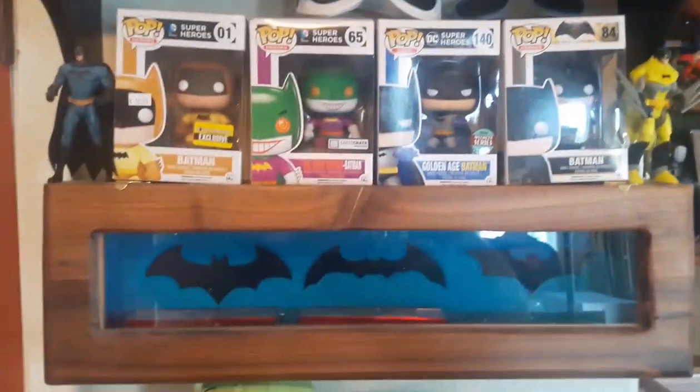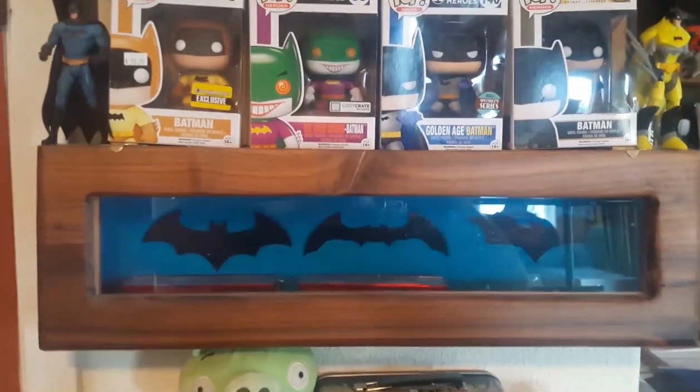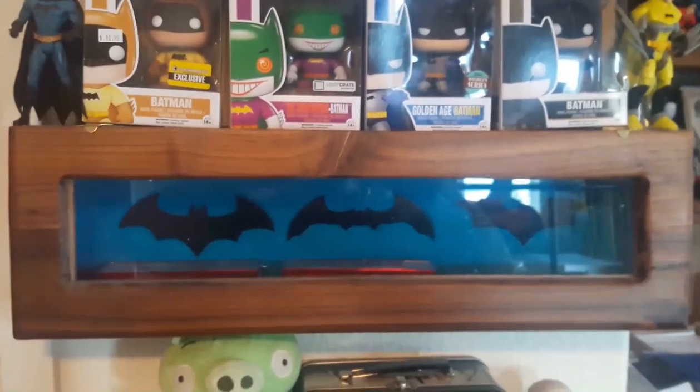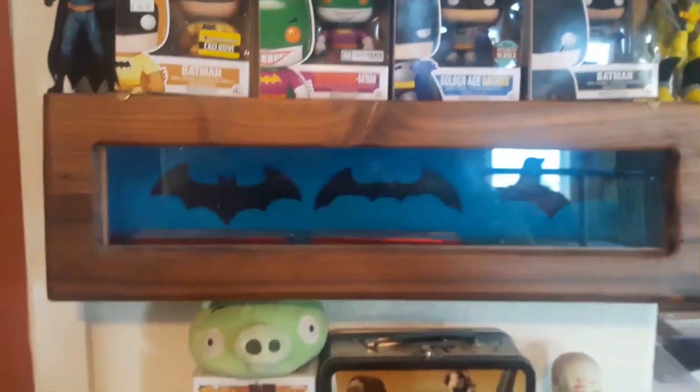This is the shadow box that my dad had built for me probably about 3 years ago now. And yes, the batarangs are metal. They do come out. He had them custom cut for me. So that's kind of cool.